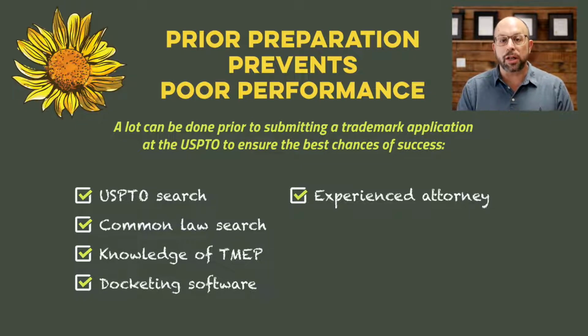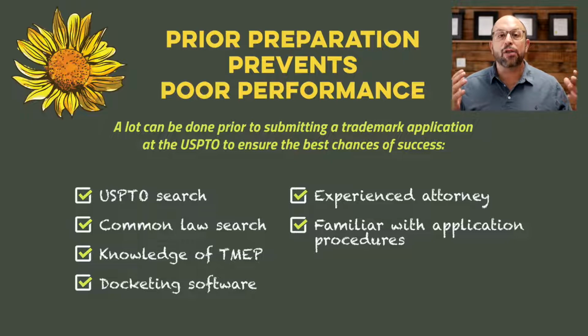Yet another thing one can do to be prepared is to know the application procedures, okay? There's a lot of nuance to the procedures, from filing to evidence of use, to dates of use, to publication, to notices of allowance. All these terms, all these different steps, the procedures along the way, they're important to know.